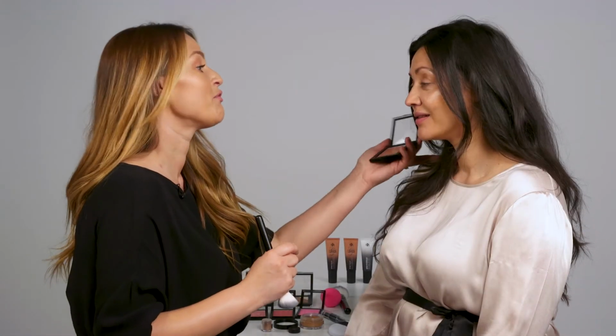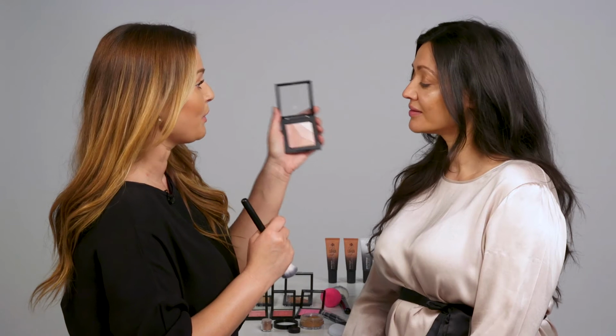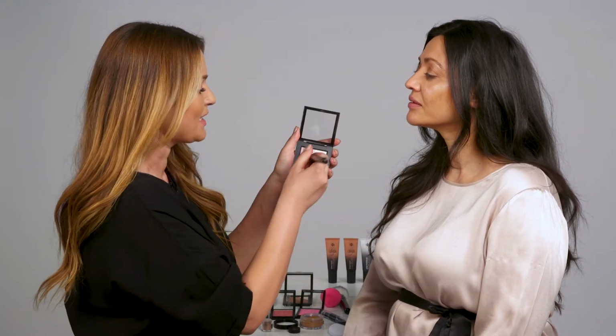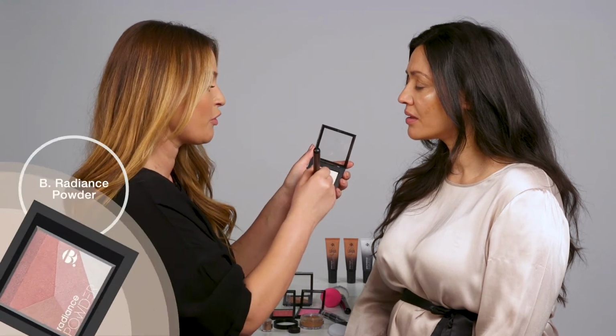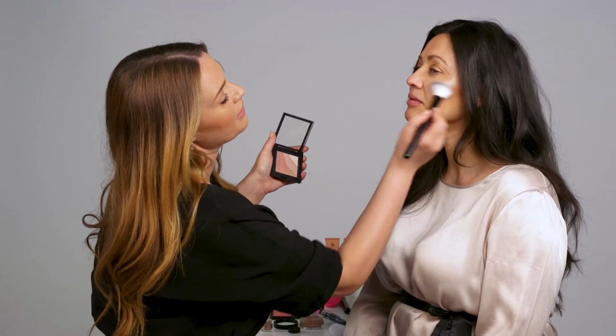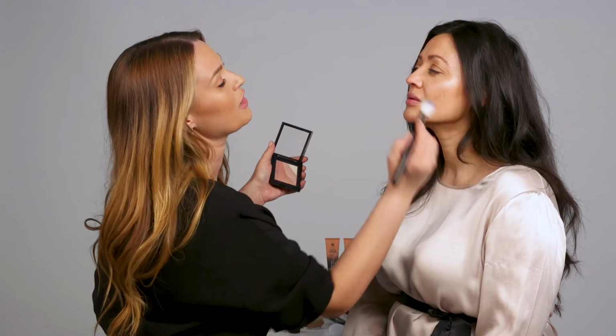I'm going to continue with the radiance theme, and I'm going to use a radiance blusher. Now, this is going to help us merge that contour and highlight together. It's a powder, so it's going to set the work that we've already done. This also has a little bit of sheen in it, so it's going to take away the chances of us having any harsh lines.